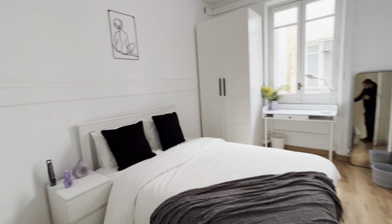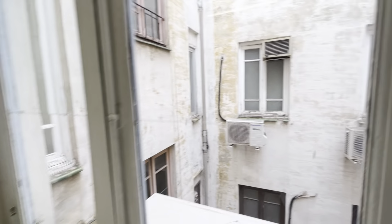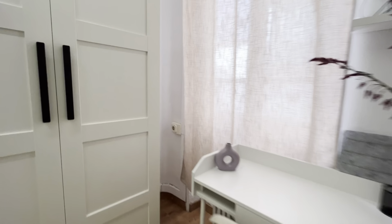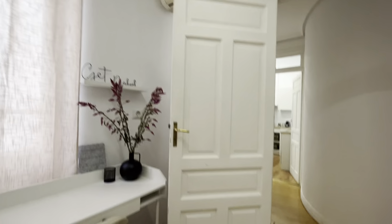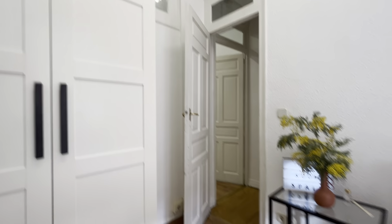Bedroom number 5 with a double bed 2, the desk, wardrobe. This bedroom has interior window view. Continue walking, we find bedroom number 6, double bed, wardrobe, the desk. And air conditioning. To finish with the bedrooms, the last bedroom, a really good natural light, double bed, and wardrobe.